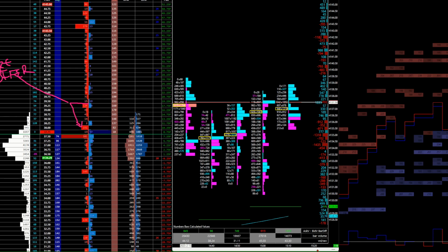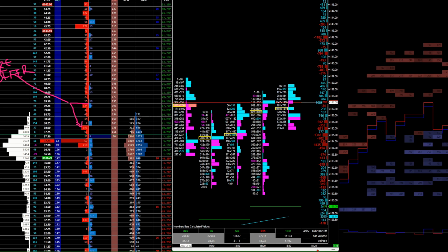See a little bit of buying that time, right back to the offer. You're seeing more shorts try to get stuck right here.